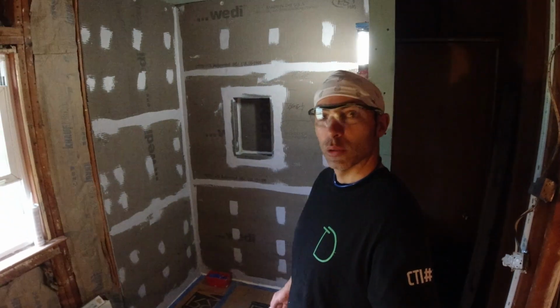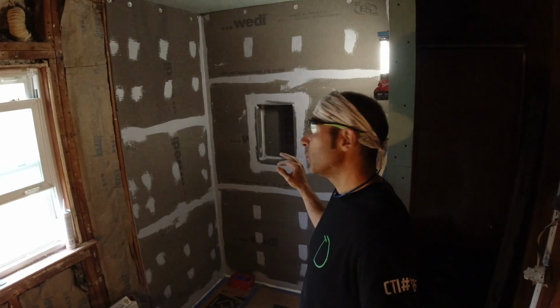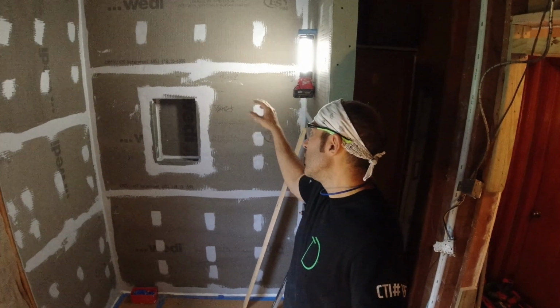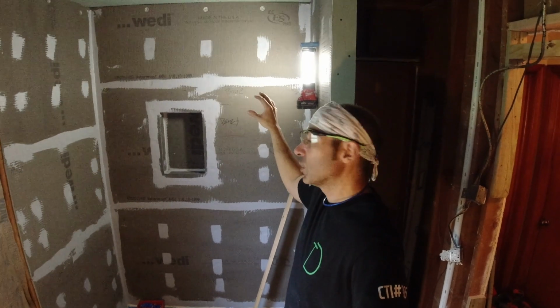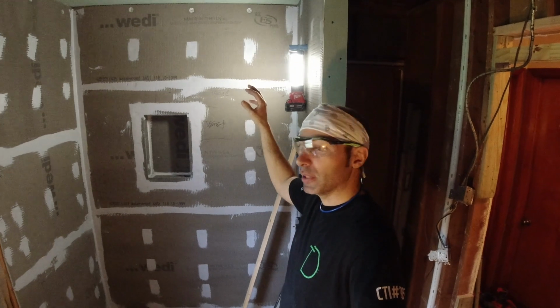Stay tuned. Okay, end of day one. I'll show you what's gotten done so far. So today we got up all the Wedi board around here and laid out everything. We have 12x24s going horizontally staggered, or running bond. Then we're gonna have a decorative band above the niche approximately with a marble pencil top and bottom, and then continue the pattern from there up.